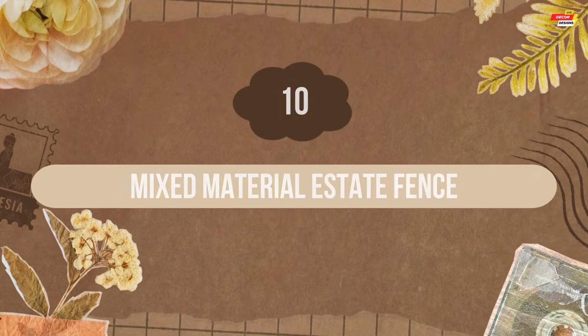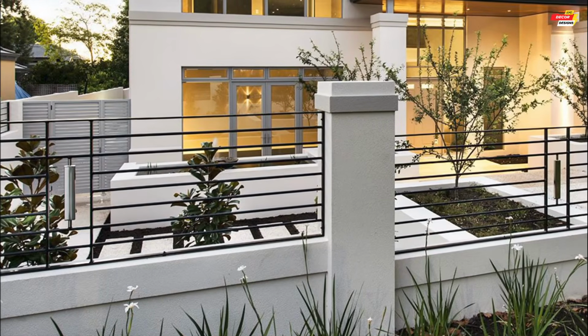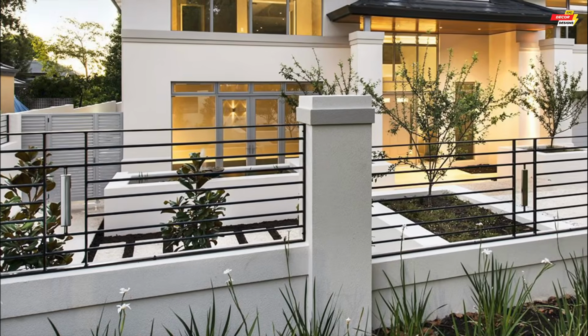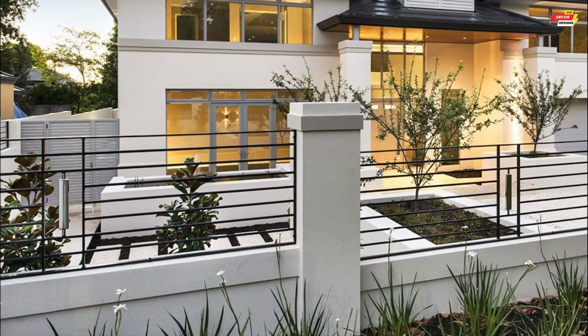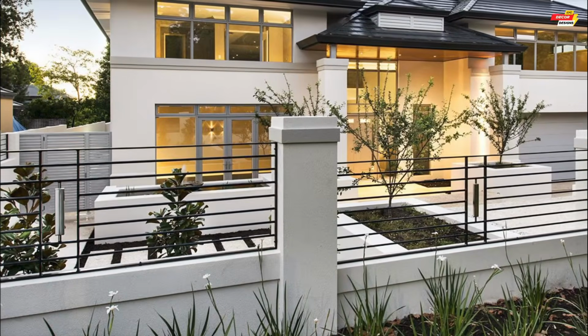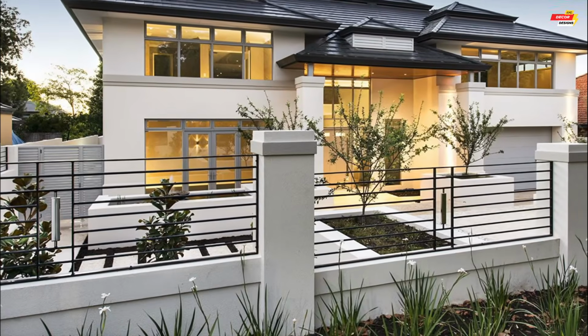10. Mixed material estate fence. Finally, the mixed material estate fence combines smooth white stucco posts with thin black horizontal metal bars. This mixture of solid vertical elements and transparent horizontal lines offers an elegant, balanced security solution that feels highly bespoke and sophisticated, perfectly matching the luxury architectural lighting of the home.